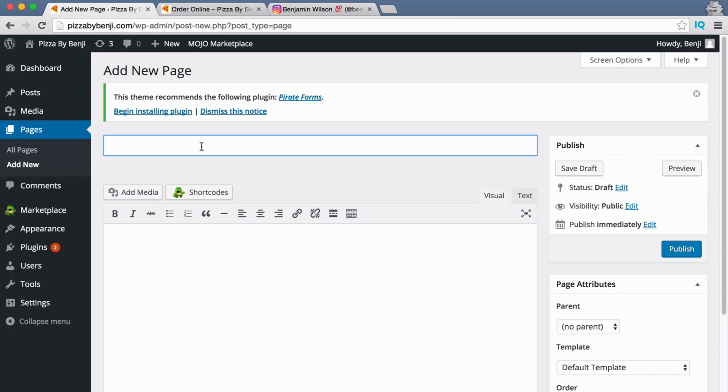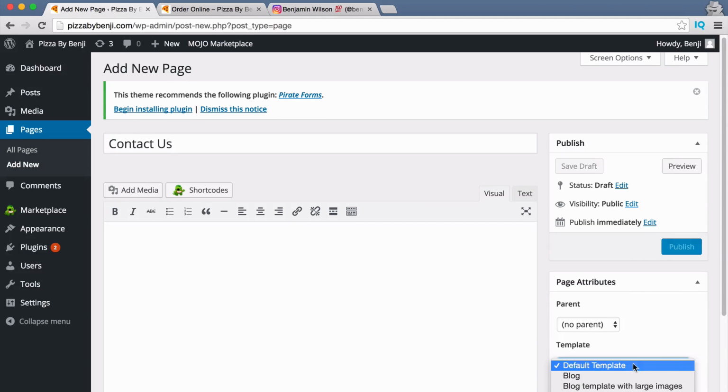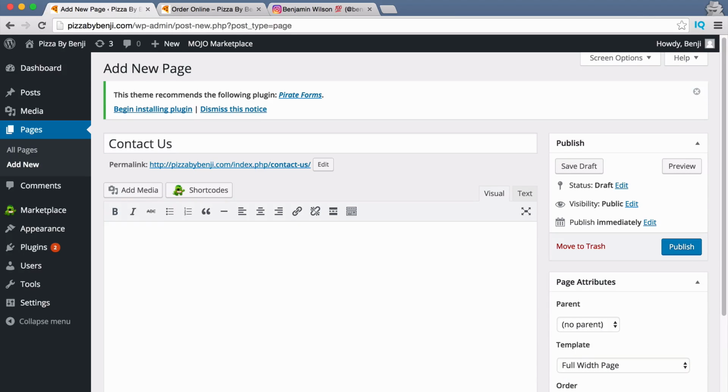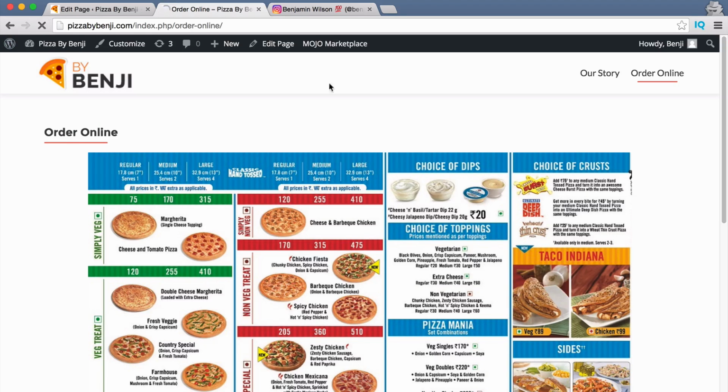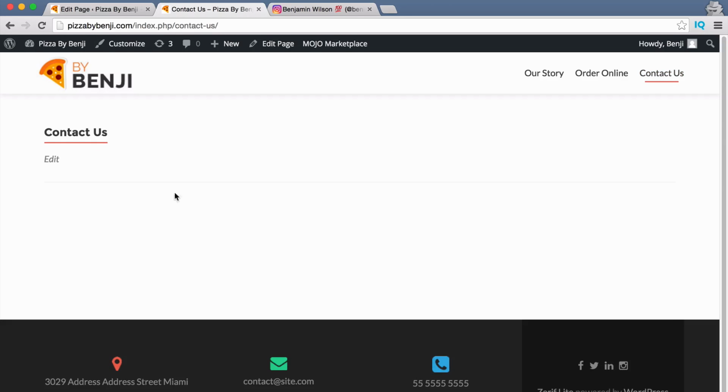And this page is going to be a contact us. And on this page, we're not actually going to fill it out here. I want to make it a full width page. This is going to be number 2 because we've got 0, 1, 2. We want this to be on the far right. Come back and refresh. Now it's going to be a blank page for now.